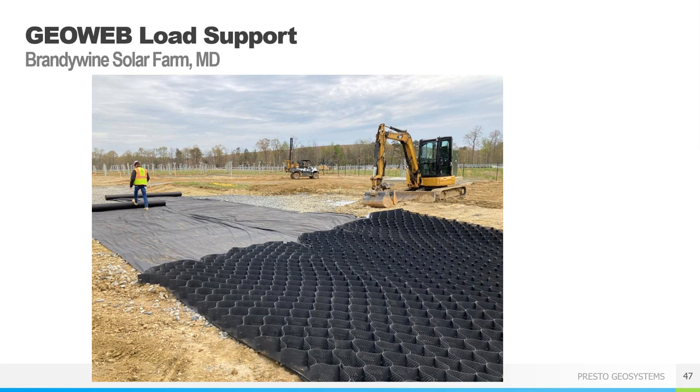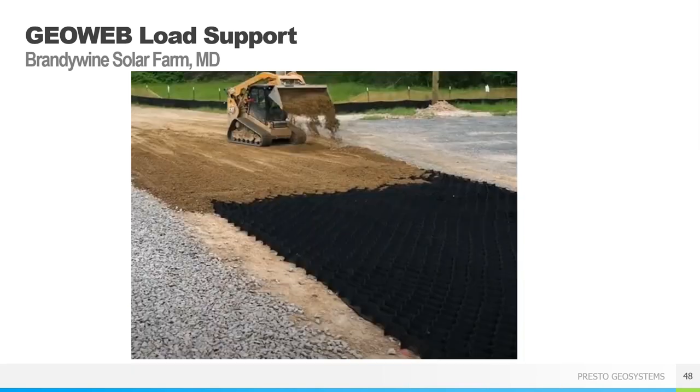Vanguard reached out to Presto Geosystems for a solution that could support the required loads while maintaining permeability. We recommended our GW30V6, which is the mid-size cell, 6 inches deep, over a non-woven geotextile. In all, 39,000 square feet was installed and infilled with a mixture of on-site material, imported stone, and topsoil in order to build a vegetated roadway capable of supporting heavy vehicle loads.